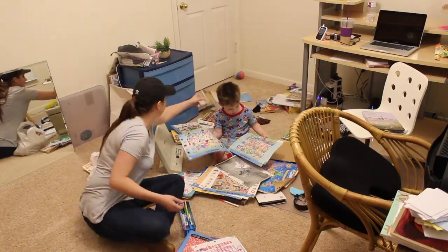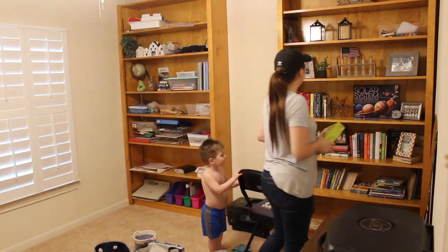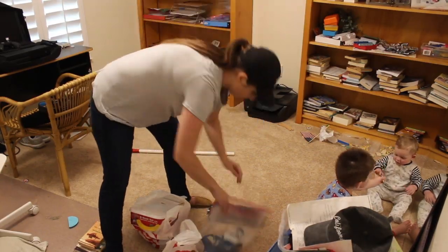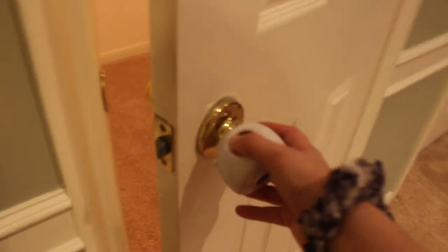My goal when decluttering and organizing is not to have the most minimal things I can possibly have, and it's not to have a bunch of perfect looking bins that are all matching and Pinterest worthy. It's to have a space that works for my family, that feels beautiful to me. So I hope that comes across to you guys.